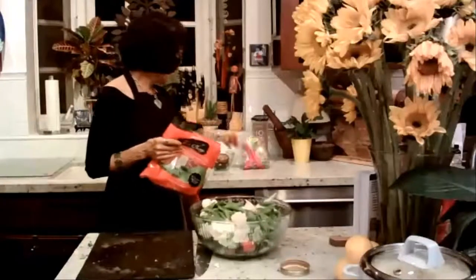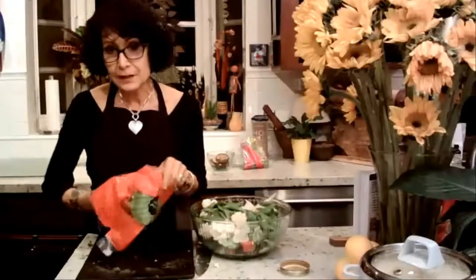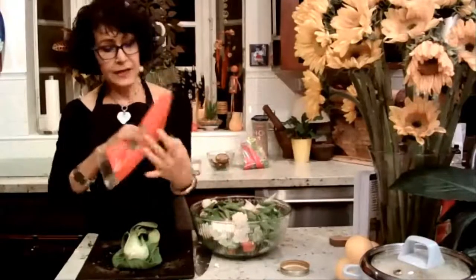And then this is variation. You know what I'm going to do with the rest of these? I thin cut them and put them in my salads because they're fabulous raw. They're tender.